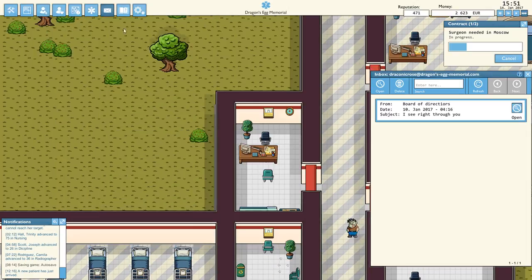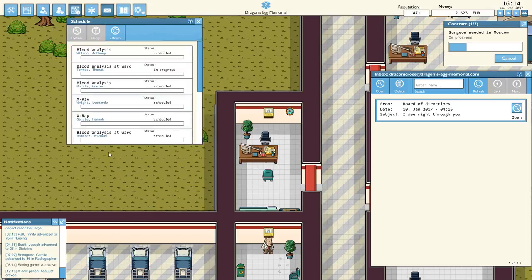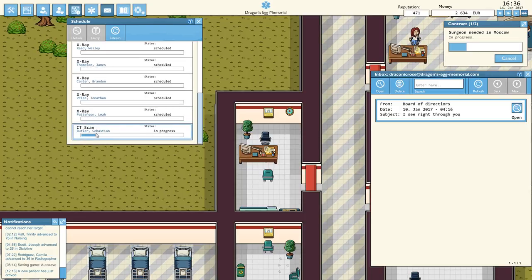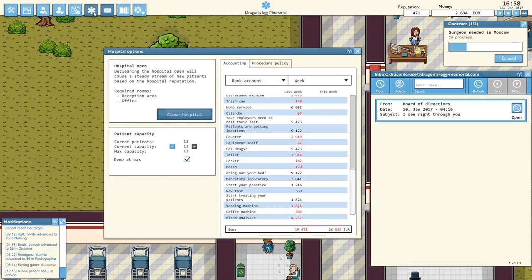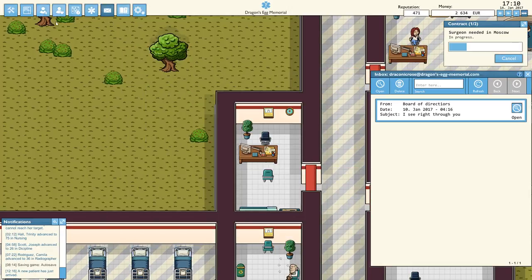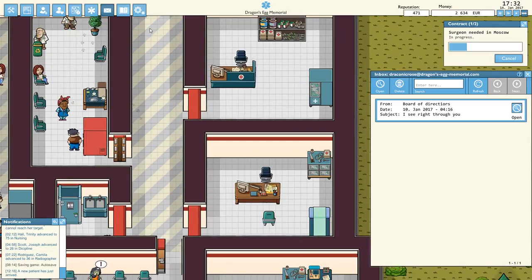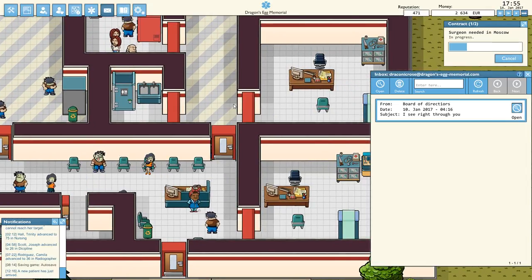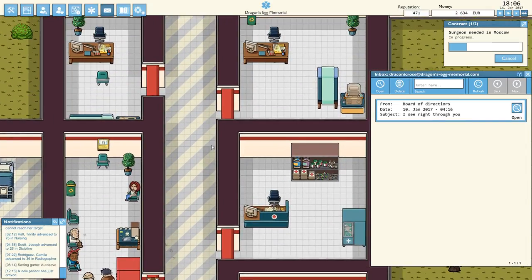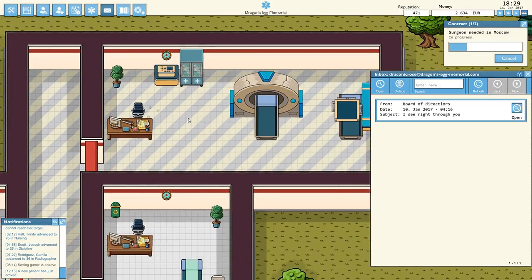What does a porter do? No idea. These are our patients. I also don't know what to do. Here's all the scheduled procedures. Not sure what I can do about that. Not sure what I can do. There's a lot of things going wrong with this game. It's definitely not one of the best, but well.